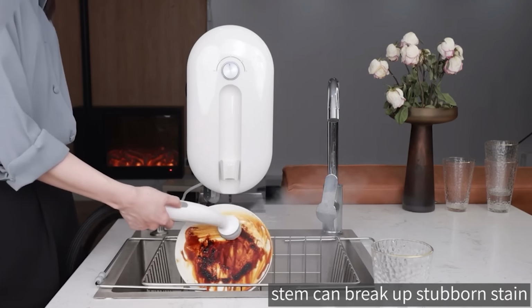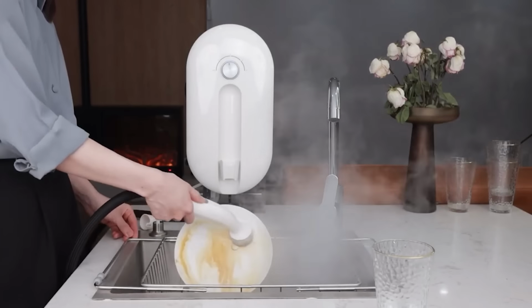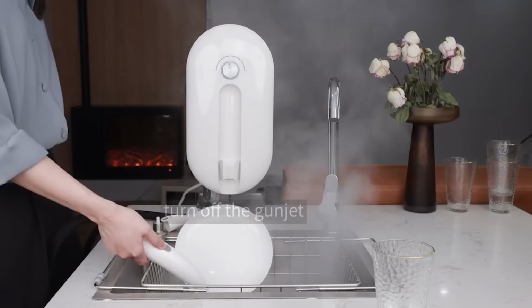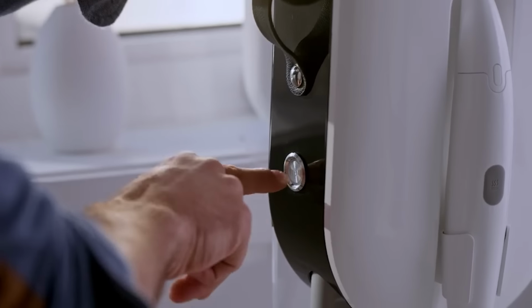The steam pressure is adjustable and comes with an extra nozzle. The 5-foot power cable and a 5-foot hose combine for a full 10 feet of cleaning range. The cost of one machine is $300.